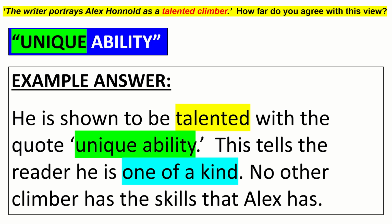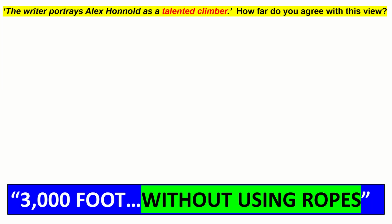So I put, remember, you need to put I agree. He is shown to be talented with the quote unique ability. This tells the reader he is one of a kind. No other climber has the skills that Alex has. So again, my yellow, I'm linking back to the question. Green is my quote, and my blue is explaining why my quote proves Alex is talented.